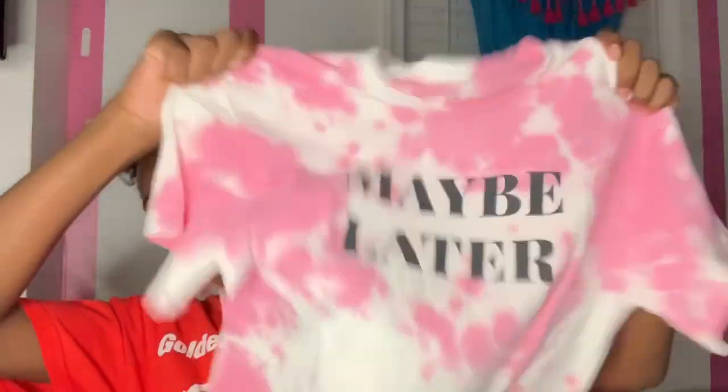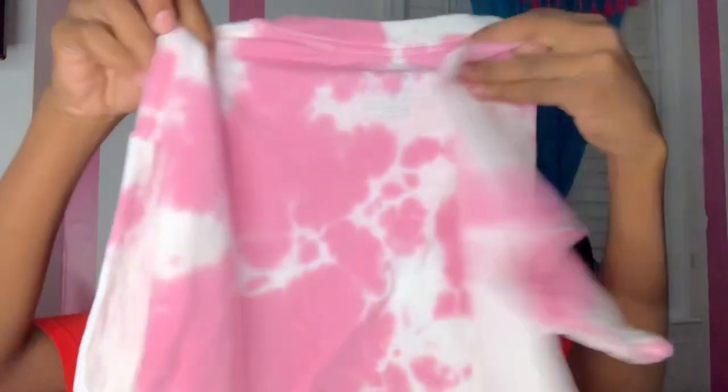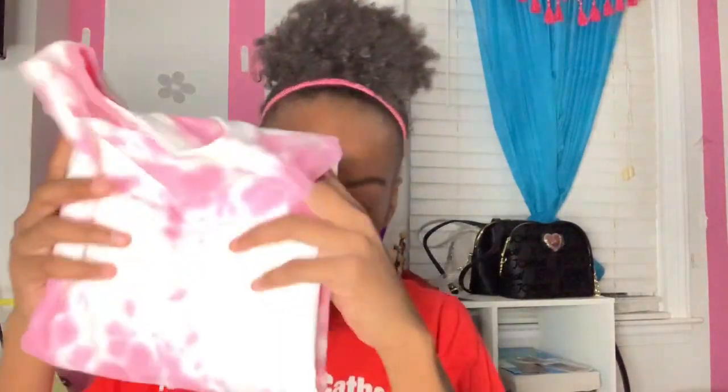Next thing is this. I think this says Maybe Later. Yeah, Maybe Later tie-dye shirt looks like this. It's pink and white. And it's a size extra small. So, yeah, and I think I also got that from Macy's. But the next pair of pants are these Levi pants.